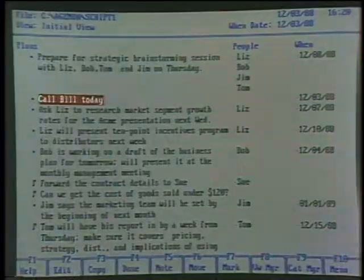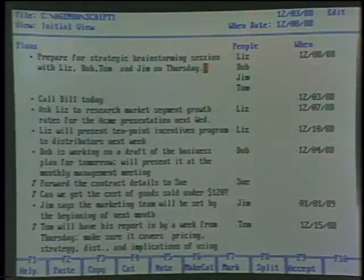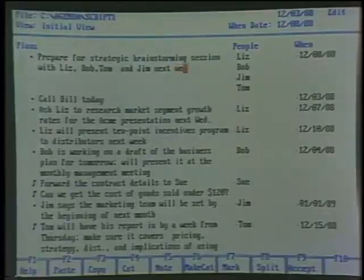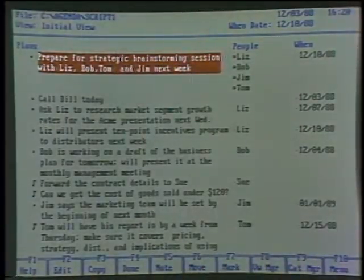And again, Agenda scanning through the text, picking up on Thursday and assigning it a calendar date. Again, I can edit this. Let's say next week. And the date will change. Now, the last thing I mentioned, items, categories, and views.